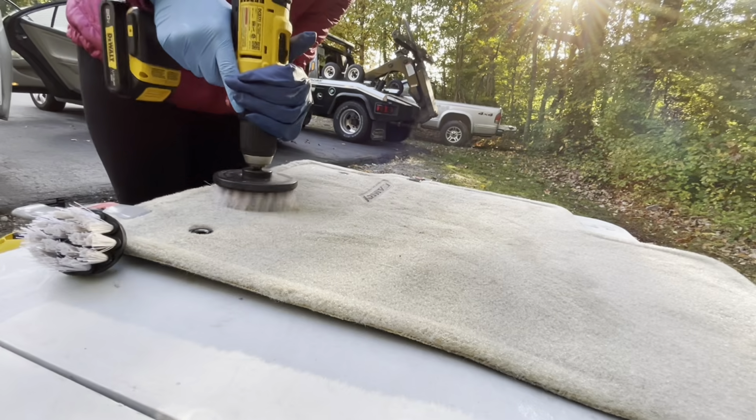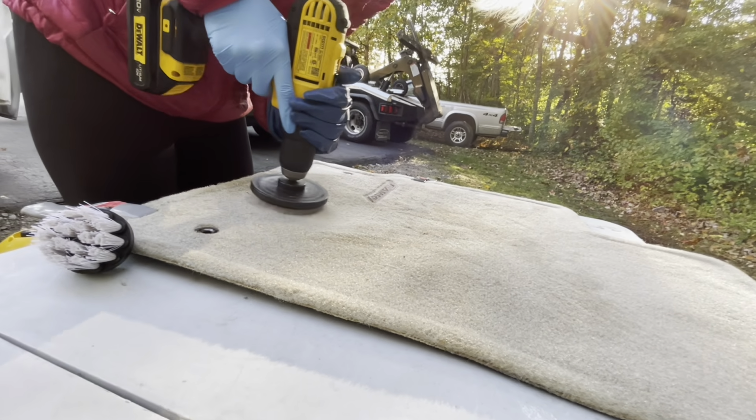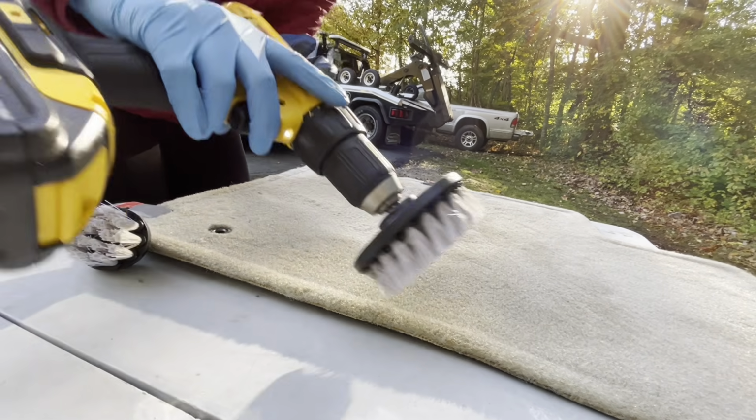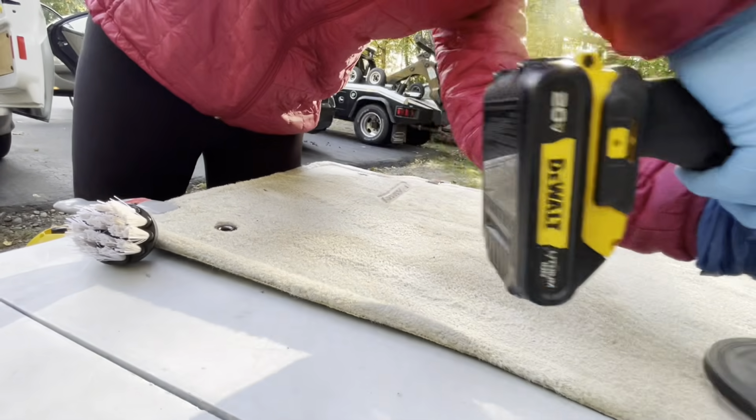Now, one thing I'm always super humble enough to admit is that I'm so new to detailing and I have not done a whole lot of extraction. So the process that I use is what I've been finding works. There could be a slightly better technique and slightly better process.